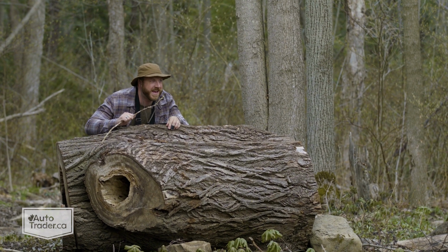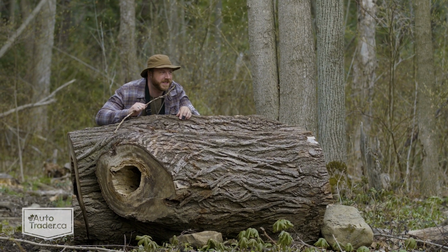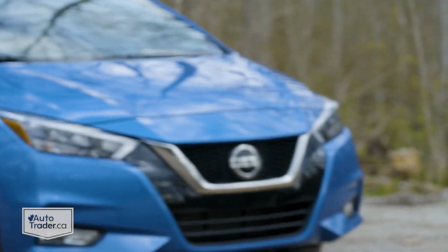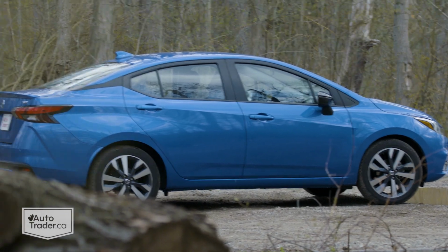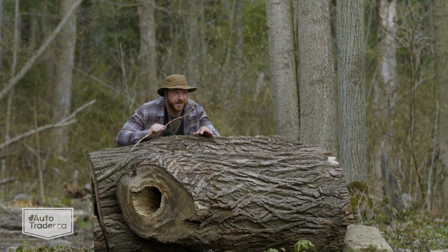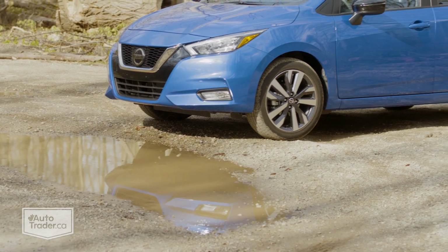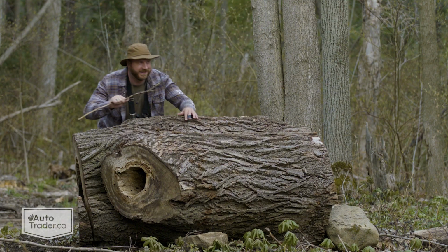Crikey, there she is. That's one majestic beast. A rare breed if there ever was one. Not too close, you don't want to spook it. Wow. In a natural habitat and all. Let's go have a look.